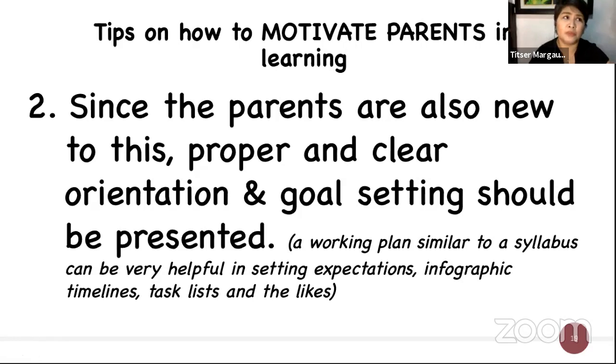They know already what their deliverables are. So when we speak of orientation, it's very important that the parents know what they are signing up for. So give a clear orientation to them. How are you going to do it? Before we start, on the part of the schools and the teachers, we already planned this. We already know what is going to happen for the whole year.